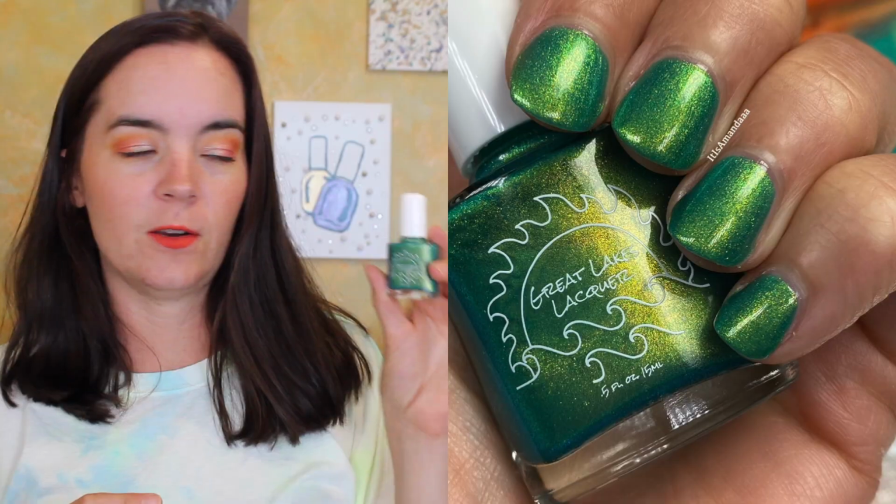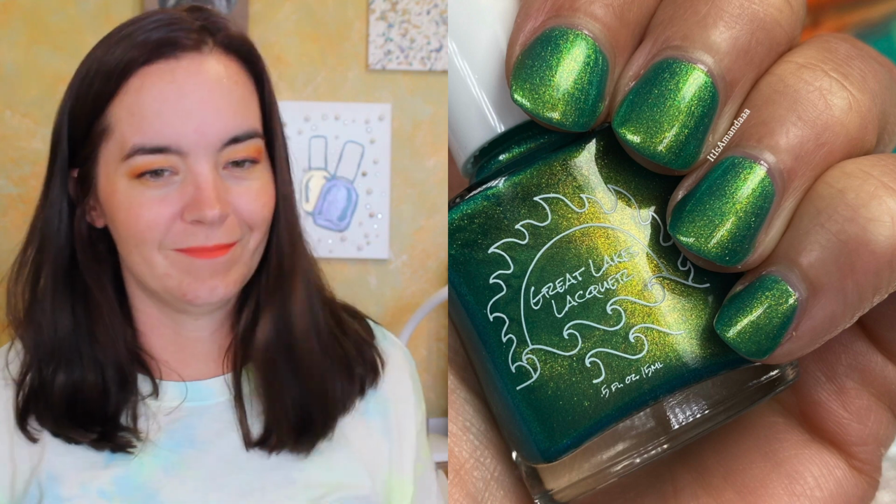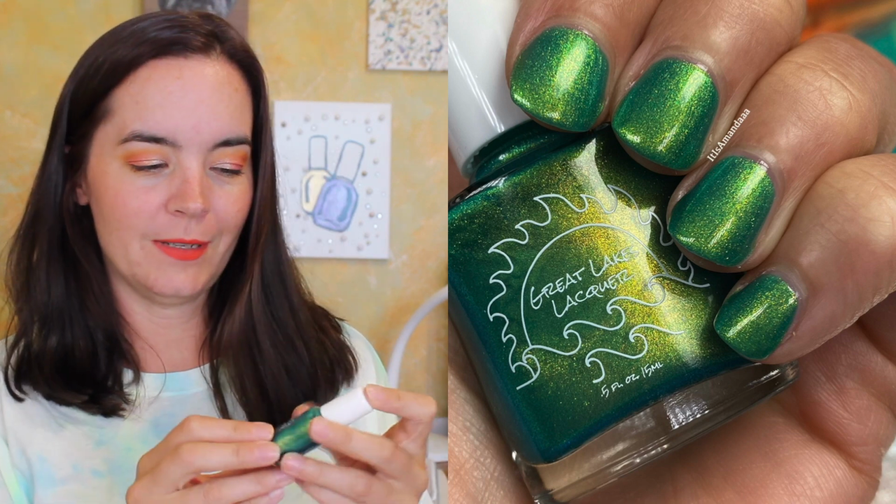For letter G, we had 6 options as well. Geekish Glitter, Glam Polish, Glisten and Glow, Glitter Daze, Graceful Polish, and Great Lakes Lacquer. And we're showcasing Great Lakes Lacquer because this polish is beautiful. She's a Michigan indie. Hello, gotta represent.